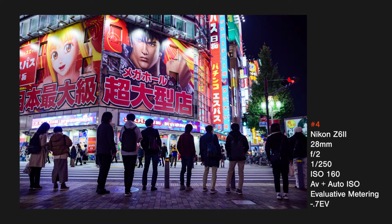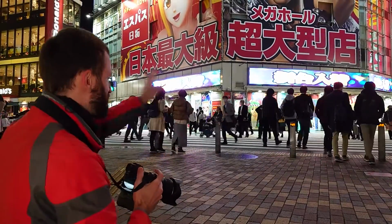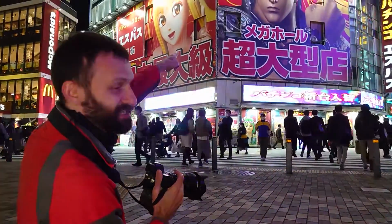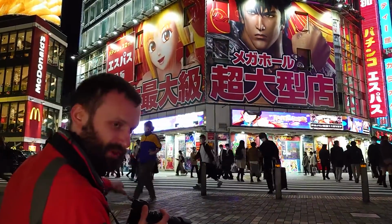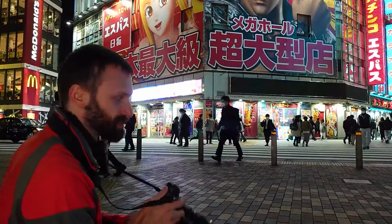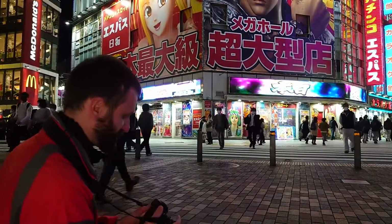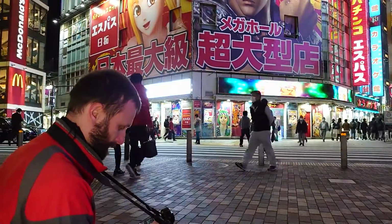So this is a case where at F2, I do prefer having the tracking focus, the one with the little sensor selector, rather than letting the camera choose, because the camera sees that guy's face and it focuses on the face because it's a face. But I don't want that. I wanted the people in the foreground. Therefore, I like being able to choose my focus point at all times, but let it track if necessary. So I'm glad this mode is in the camera, even though it's a little bit tedious to access.